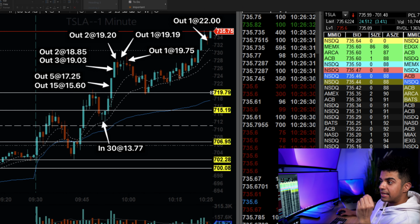Let's now take a look at my exits again on a screenshot, because to be honest, I held this trade for approximately 30 minutes, even more than 30 minutes, which is kind of amazing patience on my end. I took first 15 contracts out at a fill price of 15.60. I took another 5 contracts out at a fill price of 17.25 when we made a new high of the day. We straight pushed towards the upside. I took another 5 contracts out on the next minute at a fill price of approximately 19.00.